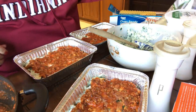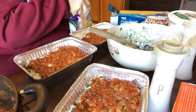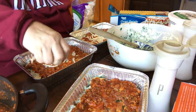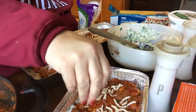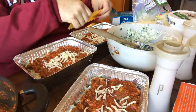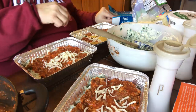And then I am going to take, just for added cheese, just sprinkle a little layer of cheese on. I'm not talking much, but you know. And then I'm going to add another layer of noodles.